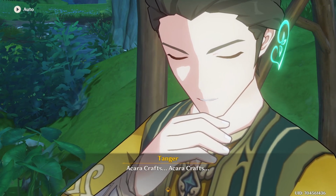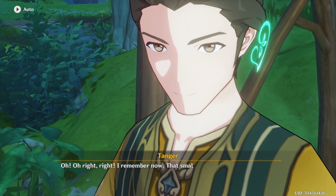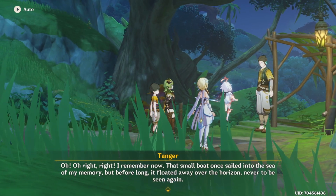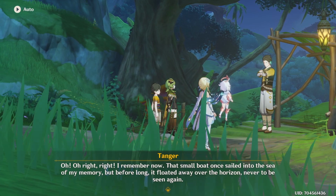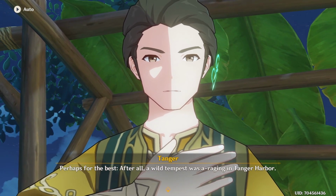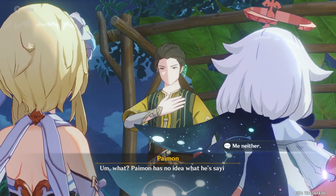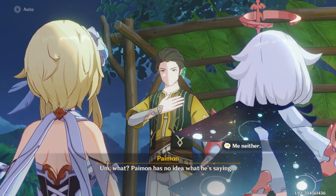Akara Crafts. Akara Crafts. Oh! Oh, right. I remember now. That small boat once sailed into the sea of my memory, but before long it floated away over the horizon, never to be seen again. Perhaps for the best. After all, a wild tempest was a-raging in Tanger Harbor. What? Paimon has no idea what he's saying.